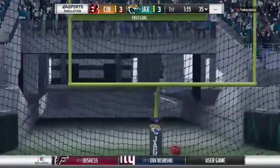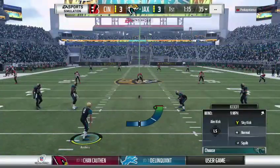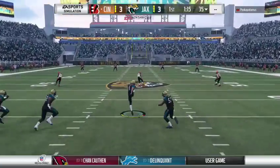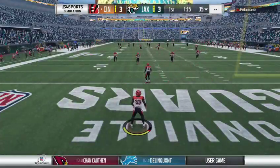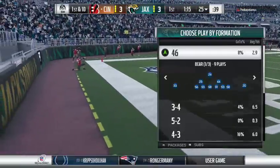And his kick is good. And that will tie us at 3-3. So he splits the uprights there, and I would imagine it's nice as a kicker. Right when it leaves your foot, you know it's good. Yeah, it's kind of like a golfer that picks up his tee after a nice drive without even watching it land. Solid analogy. I like it.